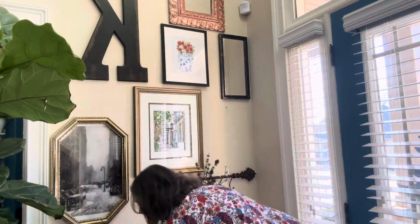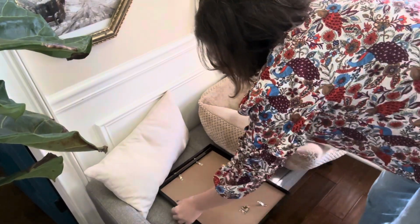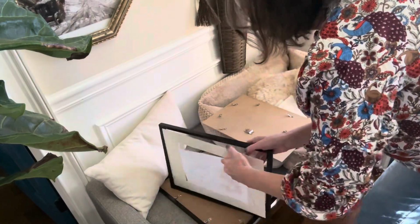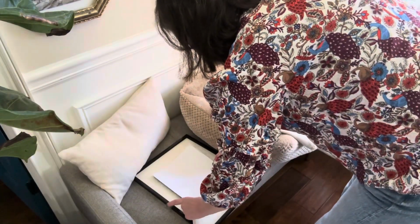Okay guys, I am going to start here in my foyer. I'm taking down these two pictures that were Christmas inspired, and I'm going to just be replacing them with some pictures that I had printed from Etsy.